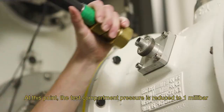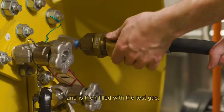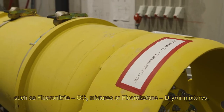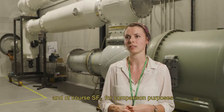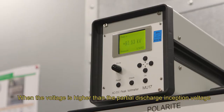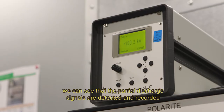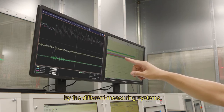At this point, the test compartment pressure is reduced to 1 millibar and is then filled with the test gas, such as fluoronitrile CO2 mixtures or fluoroketone dry air mixtures, and of course SF6 for comparison purposes. When the voltage is higher than the partial discharge inception voltage, we can see that the partial discharge signals are detected and recorded by the different measuring systems.